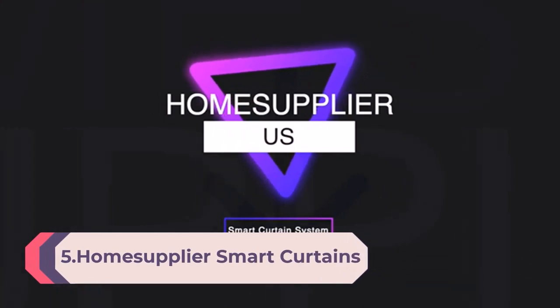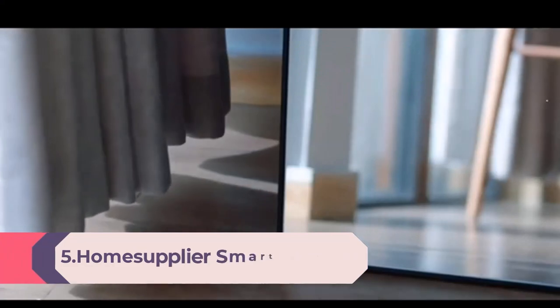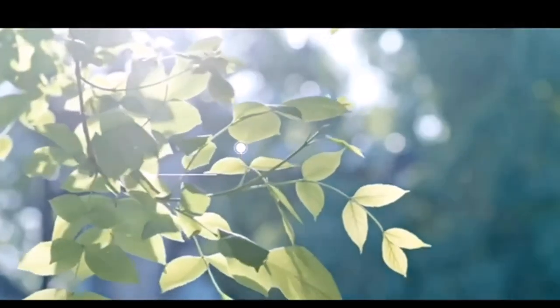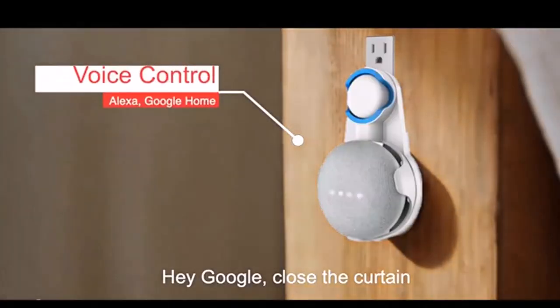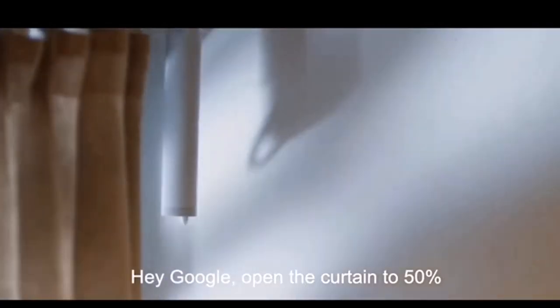Number 5. Home Supplier Smart Curtains, Remote Control Curtain Rod, Wi-Fi Control, Compatible with Alexa, Google Home, Varied Length, 13 Feet Rod. Heavy Duty and Durable. Maximum Load of 80 Ohms. Made with thick aluminum for long-lasting use. Quiet Operation. Motor comes with a 3-year warranty for peace of mind.